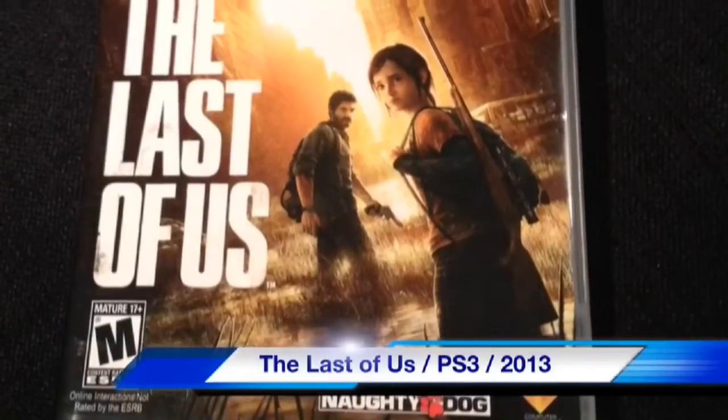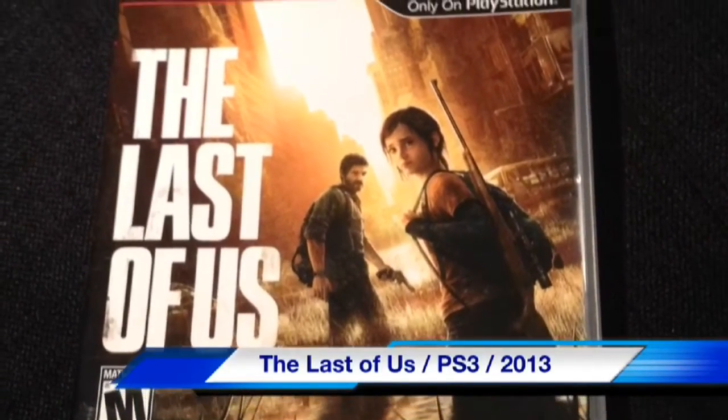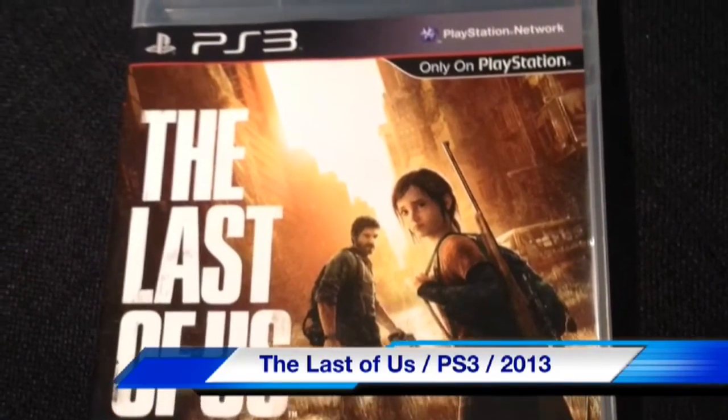So basically this ended up being a trade from a friend who I played online games with, and he recently found out I'm collecting, and he was selling off some of his older games. He offered to let me buy a couple, first dibs, and we agreed on a couple games: The Last of Us for the PlayStation 3, and then The Legend of Zelda Twilight Princess on the GameCube.